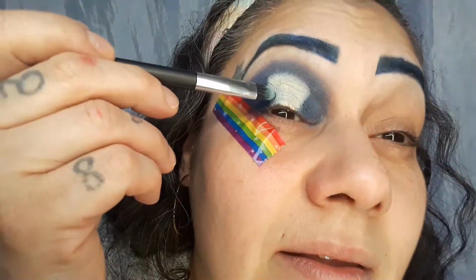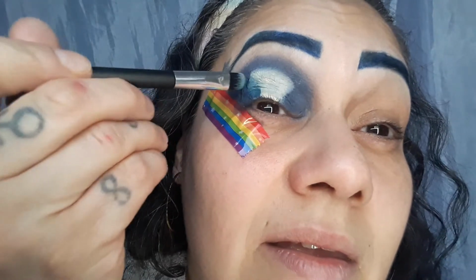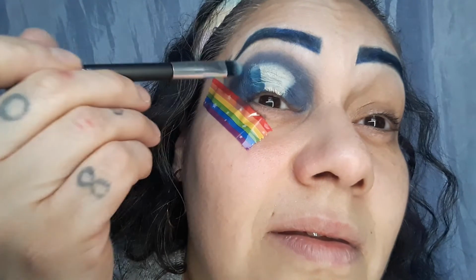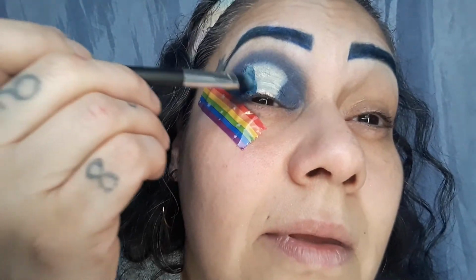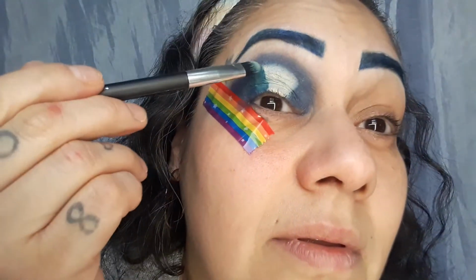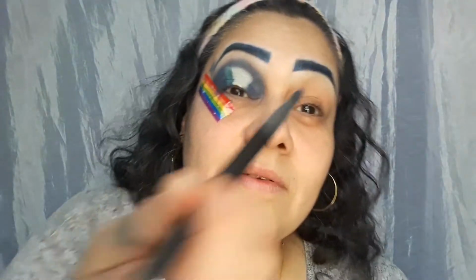Like, you know that magic sand? I have one by my window. I love magic sand. Okay, so I'm going in. Yeah, buddy. So I'm going in. I'm just going to use this for the edges.